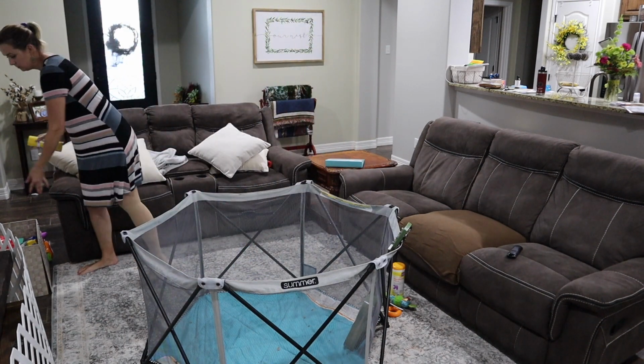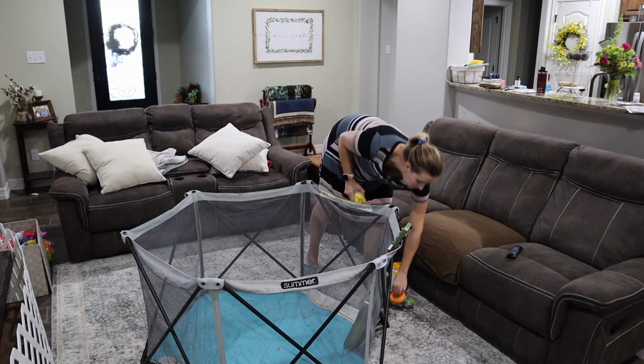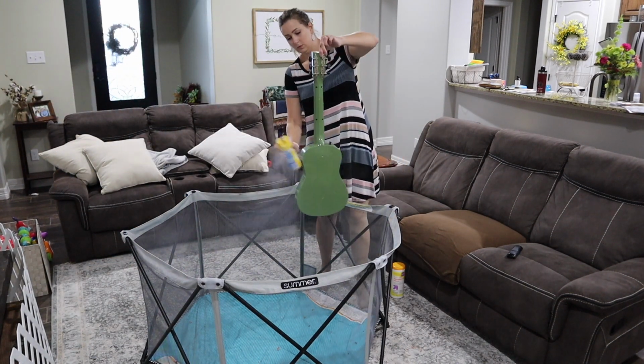So it is by the brand Summer, and I got it off Amazon for about $100. You can buy it for about $60 without the cover, but we went ahead and got one that had a cover on it. It doesn't have the cover on it right now, but this thing is great. I can't recommend it enough.